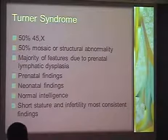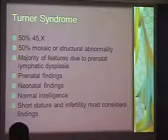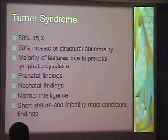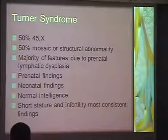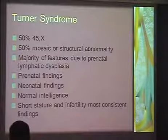The hand and foot swelling are related to lymphatic dysplasia, and so any of those things can be seen prenatally. They have a higher incidence of cardiac anomalies, as I mentioned.